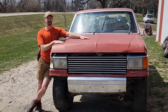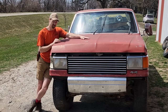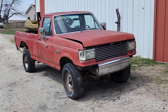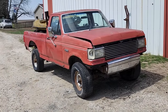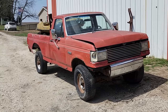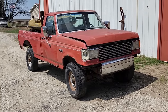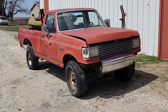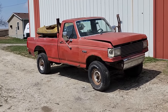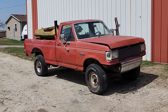We've got this 1987 Ford F250 here. Let's take a closer look at it, shall we? I bought this truck last summer for the princely sum of $300, if I remember right. The story of it was the people that owned it were moving, and if I didn't buy it, it was going to go to the crusher. The only thing I truly know about this truck is when I went and looked at it last summer, the engine was not stuck, and there are no brakes, not surprisingly.